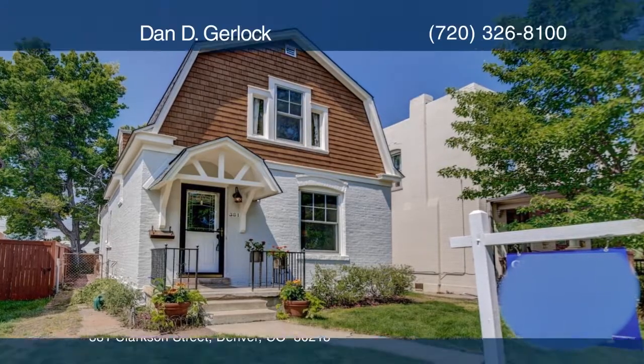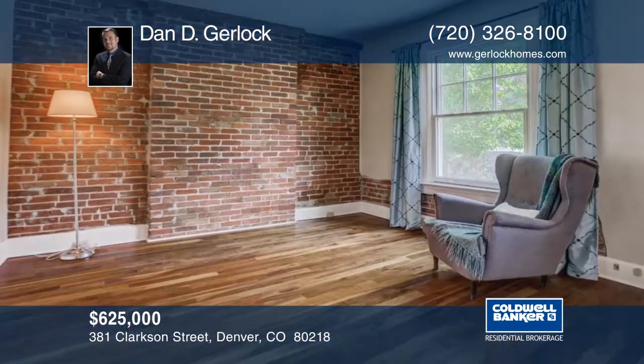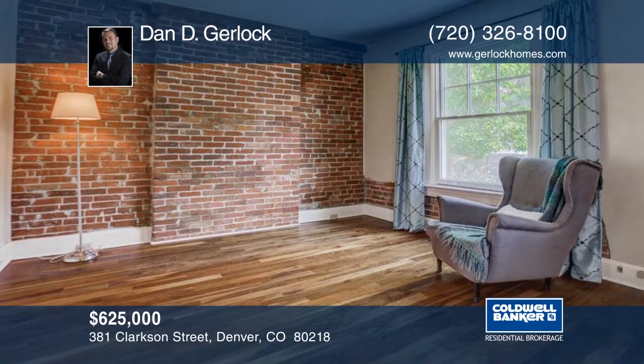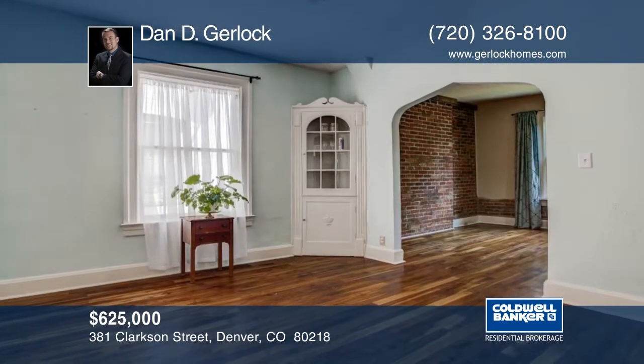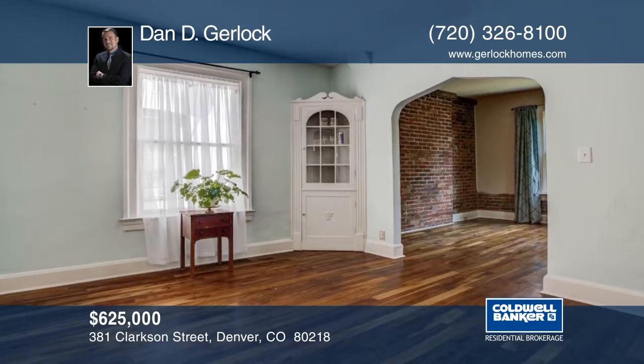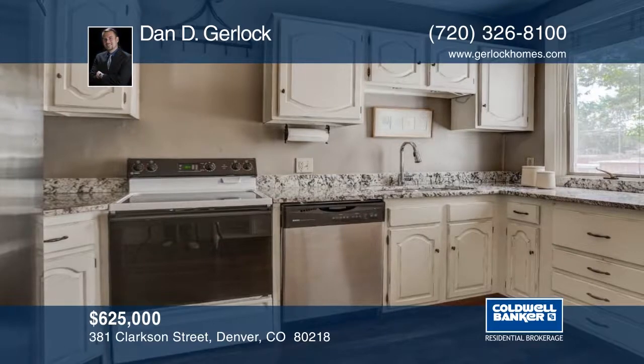This 19th century Dutch colonial revival in Alamo Placida's historic district embodies the charm and appeal of Denver. With a brand new roof and painted exterior, this 3-bedroom, 2-bathroom home has curb appeal galore. As you enter, hardwood floors greet your feet, and the exposed brick adds loads of character to the living room.